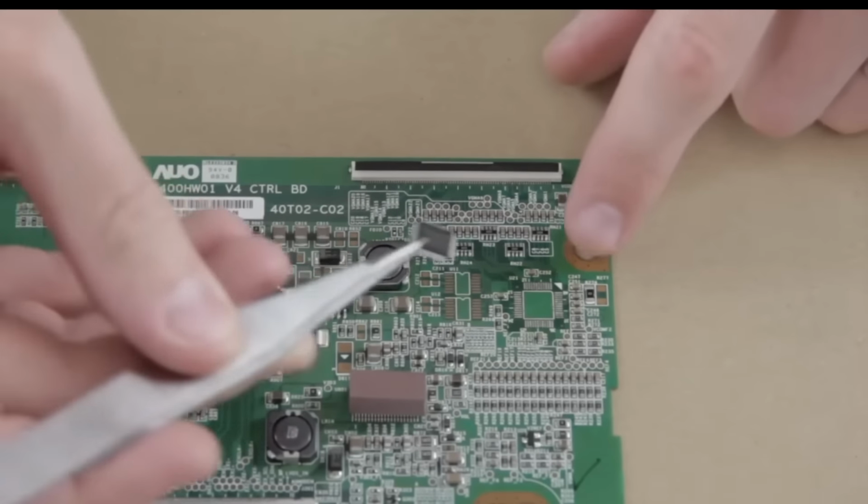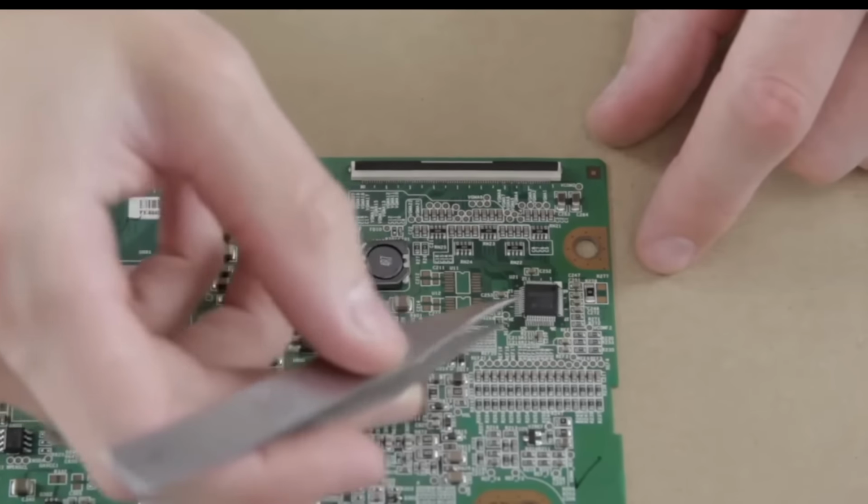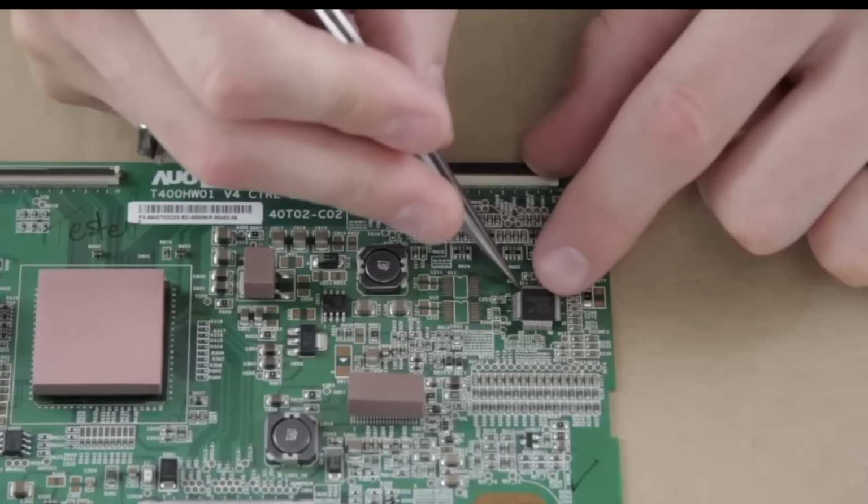After I've cleaned the pads, I can get my replacement component aligned properly with my tweezers. There's a small dot on the chip. Be sure to line up that circle with the arrow on the board. For those who are under the mistaken impression that these chips might forget what's stored on them when they're unplugged from power, let me assure you they are non-volatile chips, meaning whether they have power or not, they are not going to forget what's stored on them.